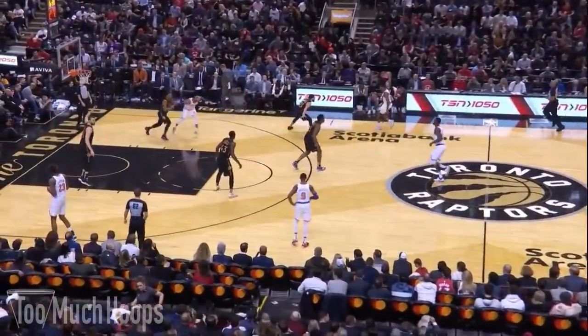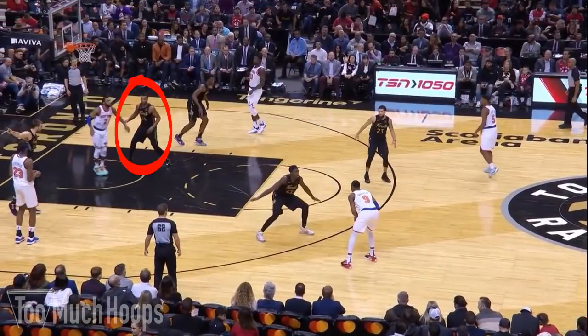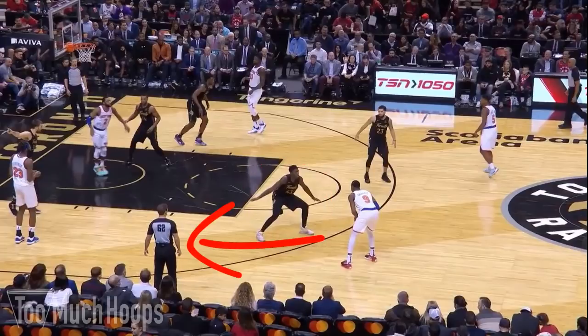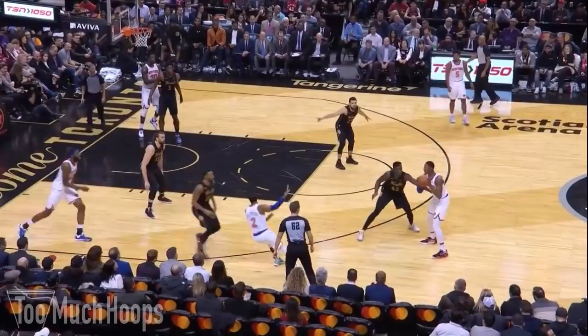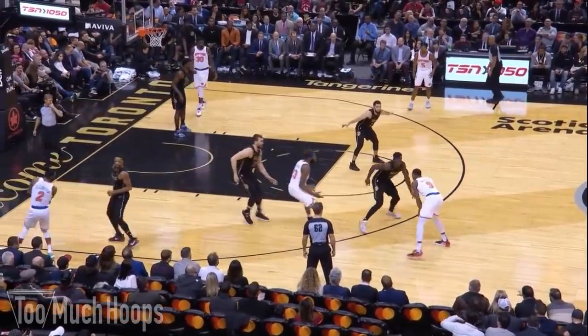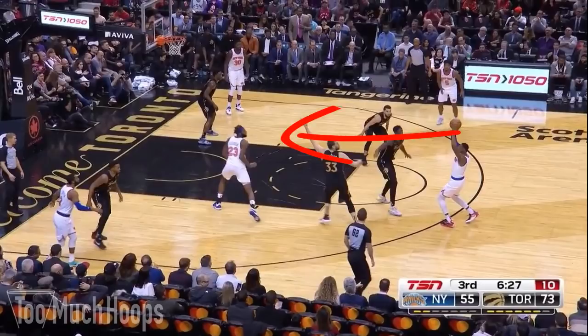This next play is such a great example of why it's important to have active hands. As Norm Powell gets hung up on the screen, Pascal Siakam uses his hands to cut off the passing lane to Wayne Ellington. Then after the quick show on the screen, Gasol keeps his hands up as he runs back to Robinson so that Barrett can't throw the pass over the top.